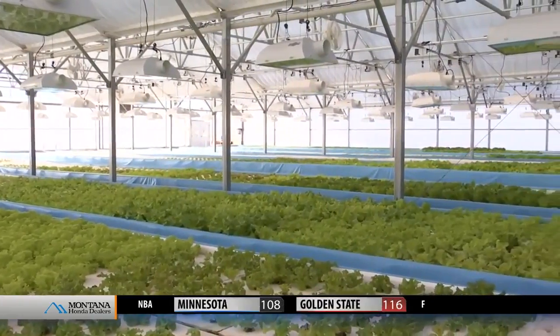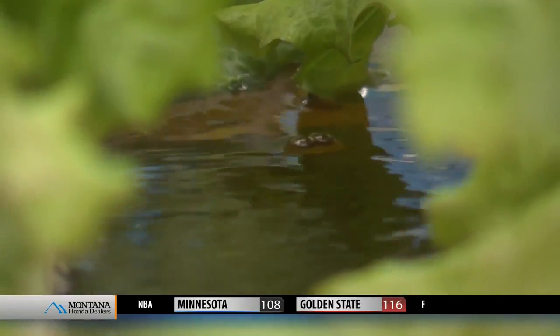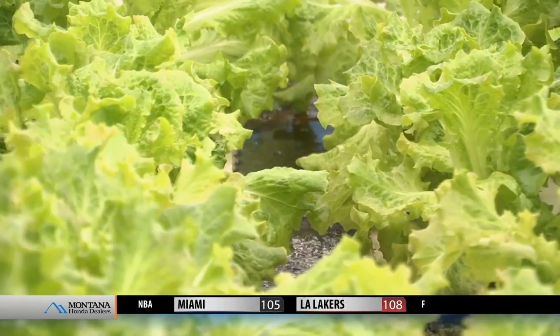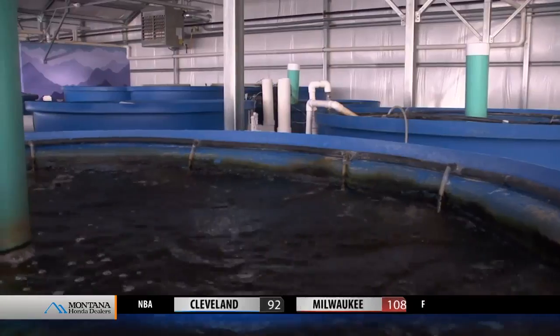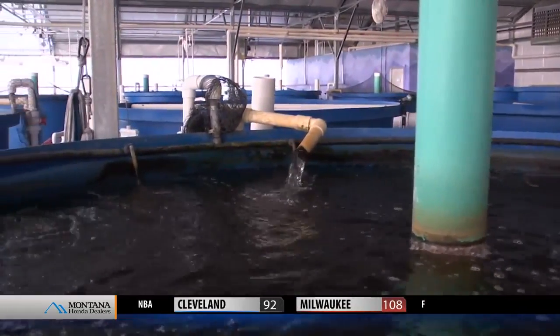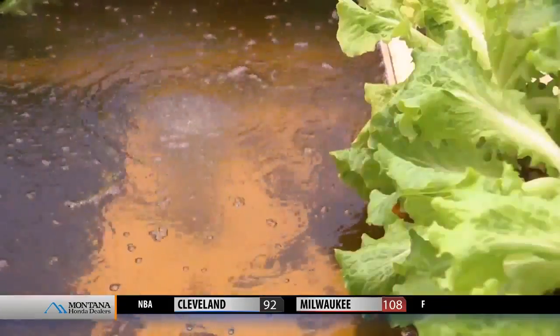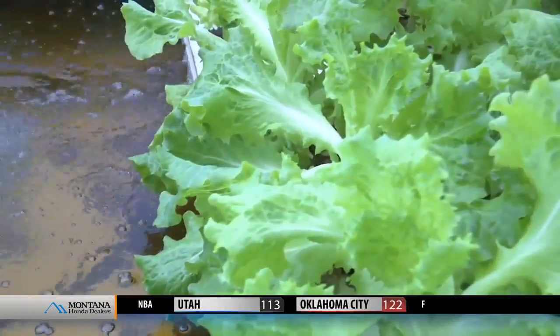Upon the rows and rows of greens, it's what's happening beneath the surface that makes this greenhouse so impressive. We grow aquaponically, meaning that we have fish in our system. They're what drive the system and provide nutrients. Those nutrients eliminate any need for chemicals or soil. Microbes convert fish waste to fertilizer, and the plants take what they need, returning clean water back to the fish.